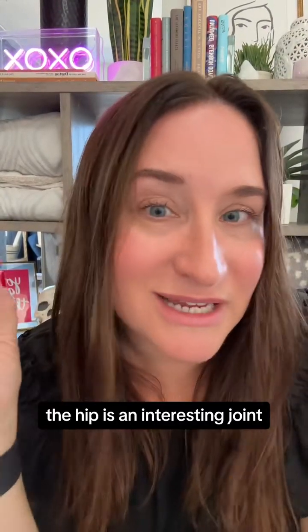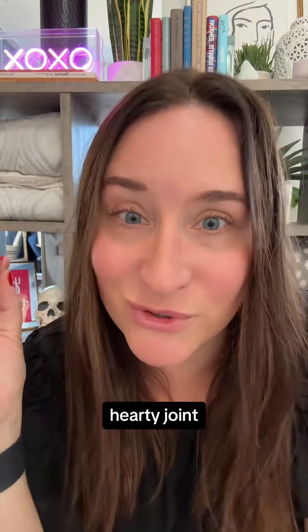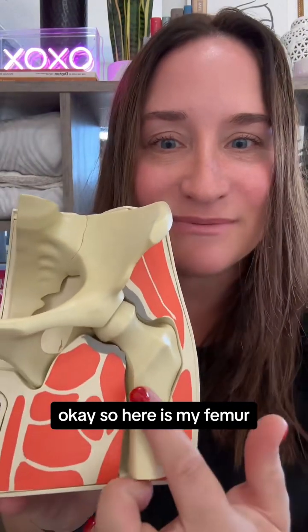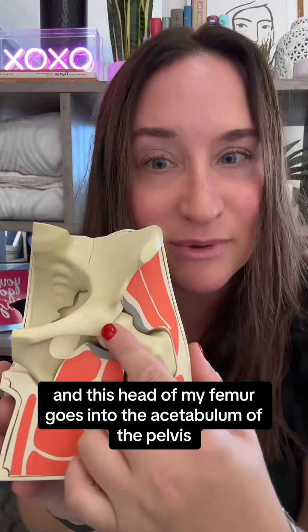The hip is an interesting joint. It is a very solid, hardy joint. Well, wait, let me get a hip model. I always am looking for a reason to get out my vintage hip. Okay, so here is my femur, and this head of my femur goes into the acetabulum of the pelvis.